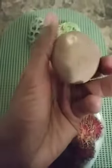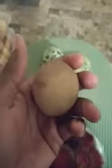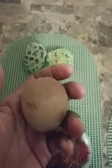Sapodilla, which is like eating a pear with brown sugar sprinkled on it, is what all the videos say. And I have had the opportunity to taste one, and I must admit, I agree. That is what it tastes like. Then the one that I have never tasted yet, but everybody raves over these two.